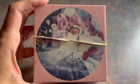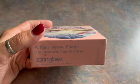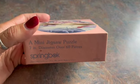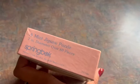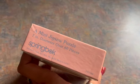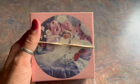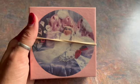So this is a vintage little springbook, I'm not sure how you say it, jigsaw puzzle. It's only 7 inches in diameter. Features Miss Piggy. It is complete. And this I've had listed for a little while. I'd say maybe not a little while, maybe a couple years. I sold this for $15.99.